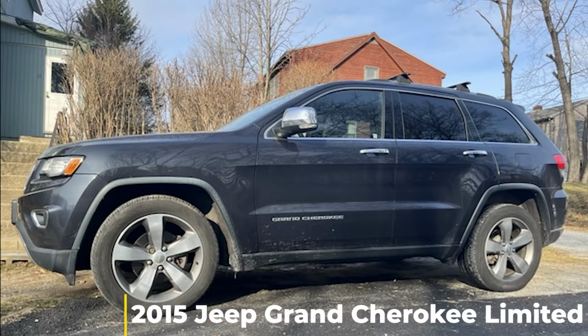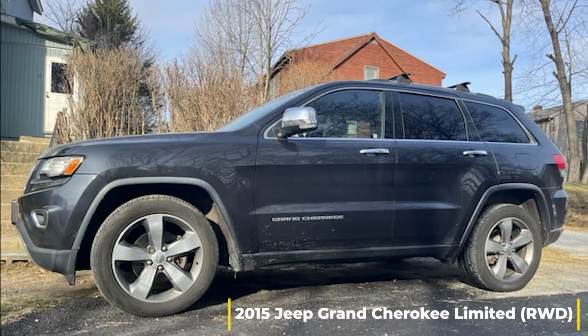In this video, I'm going to show you how I fixed the water sloshing sound coming from the dash area of my 2015 Jeep Grand Cherokee Limited rear-wheel drive. To be more specific, the sound was coming from behind the steering wheel, maybe by the firewall.